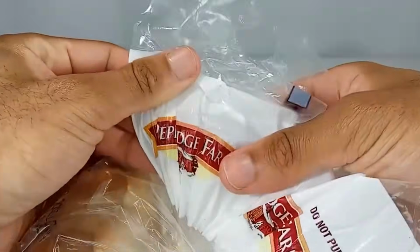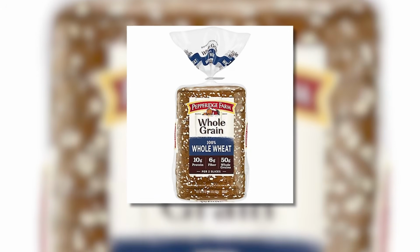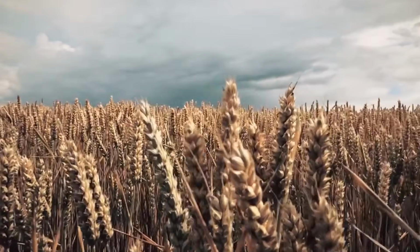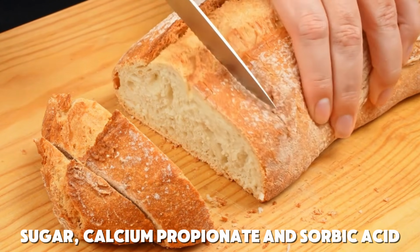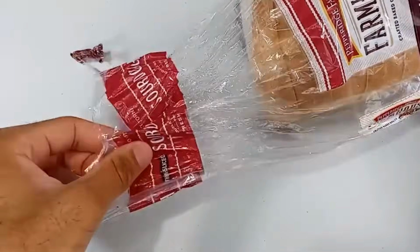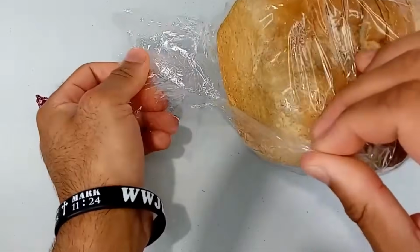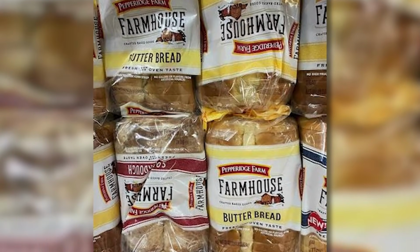That's legitimately better than Wonder or Sara Lee, and it would qualify for the Whole Grains Council's standard on flour type. But then you get to the rest of the panel: sugar, calcium propionate, and sorbic acid as preservatives, DATEM, monoglycerides, sodium stearoyl lactylate. Pepperidge Farm's whole wheat line passes the flour test. It fails on added sugar, dough conditioners, and preservatives.